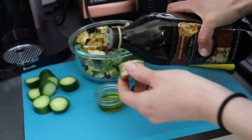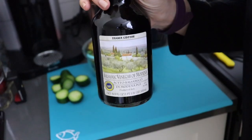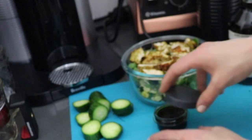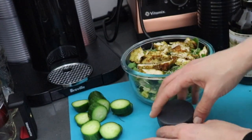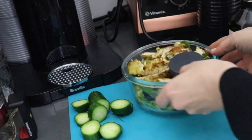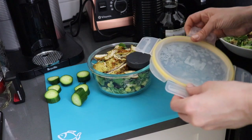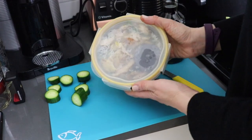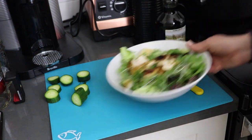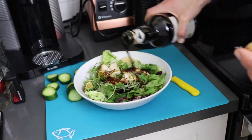My dressing is going to be extra virgin olive oil. I just got this one at Trader Joe's, and the balsamic is also from Trader Joe's. And I'm going to pack it. I will put it in the Tupperware, and it's not going to leak. I'm going to put the top on and pretty much never have a problem packing it this way. And I'm also having it for dinner.